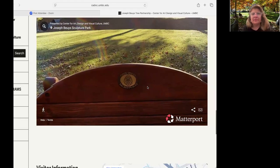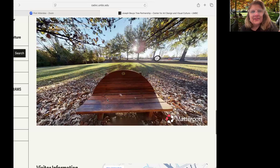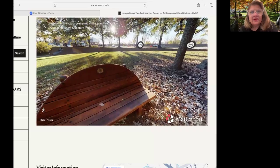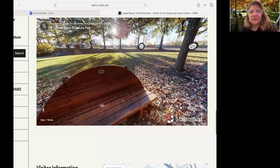See, open spaces, sacred places. Ta-da. I love the little rainbow. Look at that. Gorgeous. There's a bus stop right there. It is on a bus line. The UMBC bus goes around, but this also goes into Baltimore City, so there's public transport nearby.